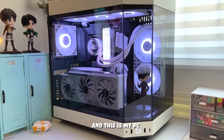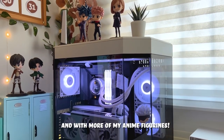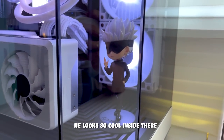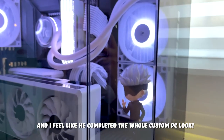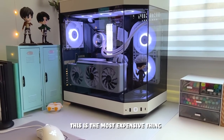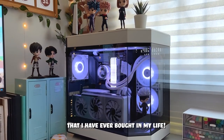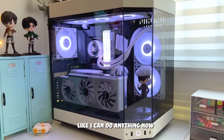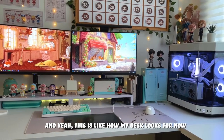And this is my PC, obviously, with more of my anime figurines. And look at Gojo, man. He looks so cool inside there. And I feel like he completed the whole custom PC look. And honestly, this is the most expensive thing that I have ever bought in my life. I have no regrets. Like, I can do anything now. And yeah, this is how my desk looks for now.